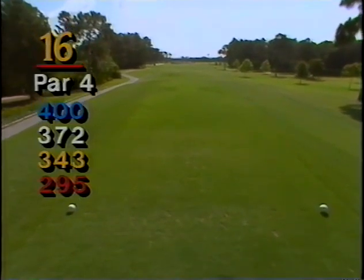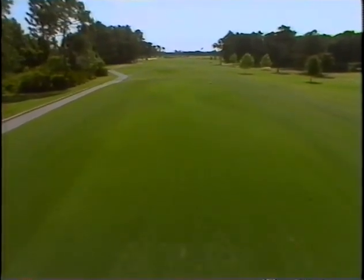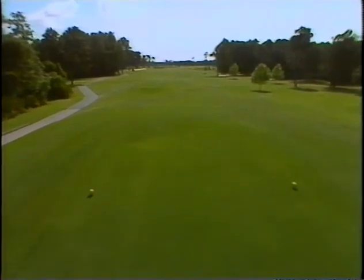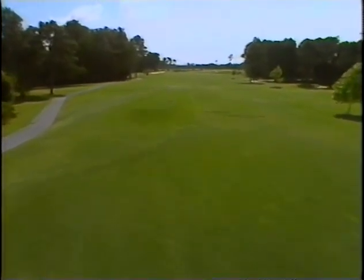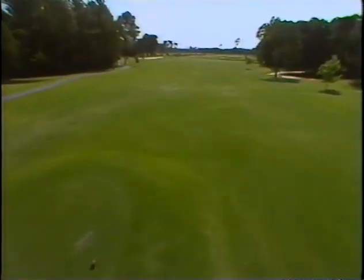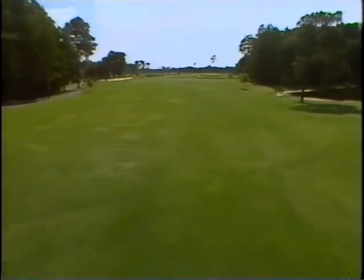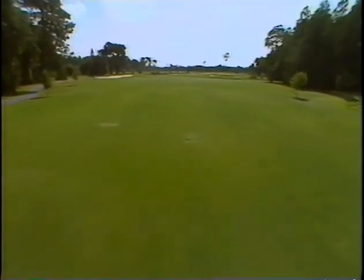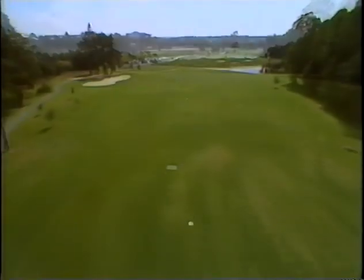The 16th is a straightaway driving hole through that chute of trees. Now this landing area is a lot larger than it looks from the tee. So try to pick out a position in the right center of this fairway and then let it go. Now pay particular attention to the wind here. Trees on the left and the right, so let's look up in the sky, find some clouds, find the direction it's blowing from, and then play accordingly. Don't allow the trees to tell you which way the wind's blowing. They'll always lie to you.